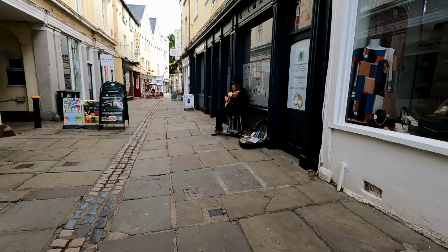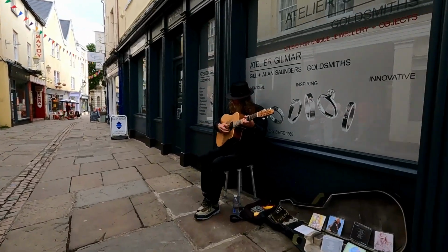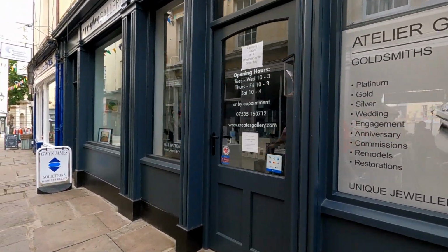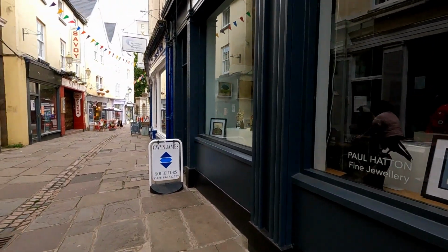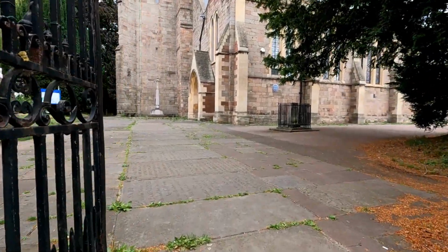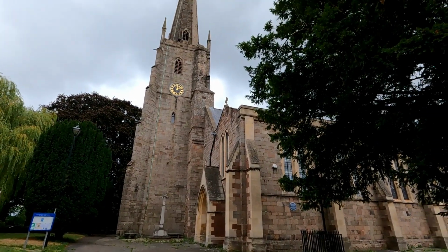We continue our walk through the town, passing a popular busker, before arriving at St. Mary's Church. A Norman church once stood here, the present one built in the late 19th century.